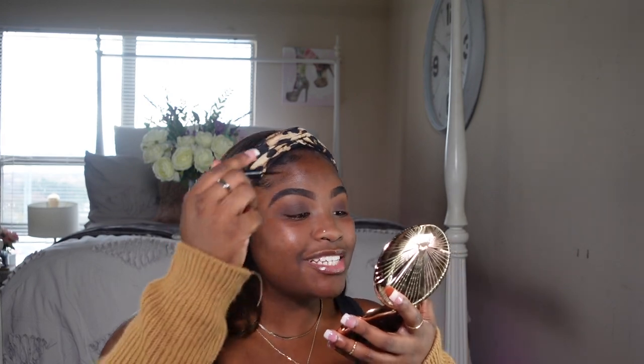Now I'm just gonna go ahead and do liner and lash. Y'all know I love the Wet n Wild Mega Liner. This is in the shade black. I always pick my liner up at Five Below because I think it's $3. I'm not sure how much it is in like Target or Walmart, but it's $3 at Five Below. Go get you some. I stock up on like 3 at a time because this liner is bomb. So I can't talk while I do this.